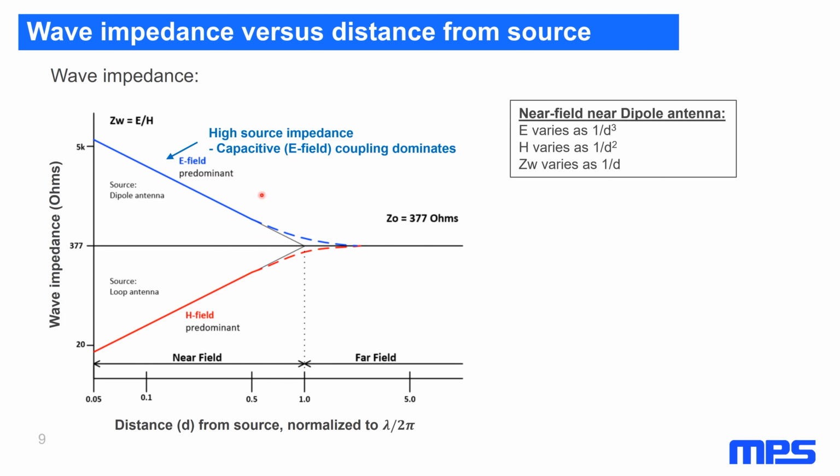So as we get closer to the noise source, and if the source is an E field, we will see this higher impedance. And here we can understand that capacitive coupling will be the dominant factor. This will be the likely type of coupling that we see on our printed circuit board or in our circuit. As we get closer to the dipole antenna here, or to any noise source that could be on our circuit boards, we'll see that the electric field will vary as 1 over distance cubed. So it's proportional to 1 over distance cubed as distance increases. The H field will vary as 1 over distance squared. And then the wave impedance will vary as 1 over the distance, which is basically this curve, sort of a linear curve here for the E field as it decreases.